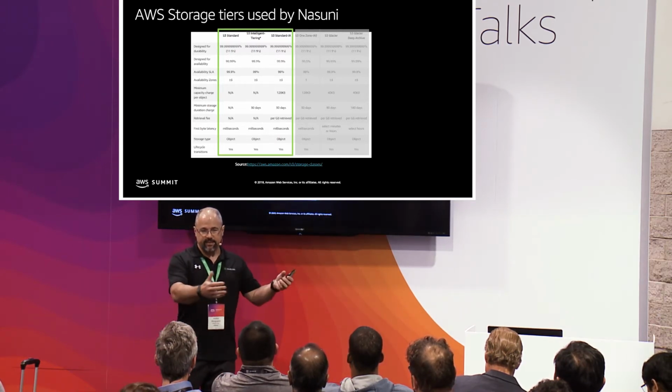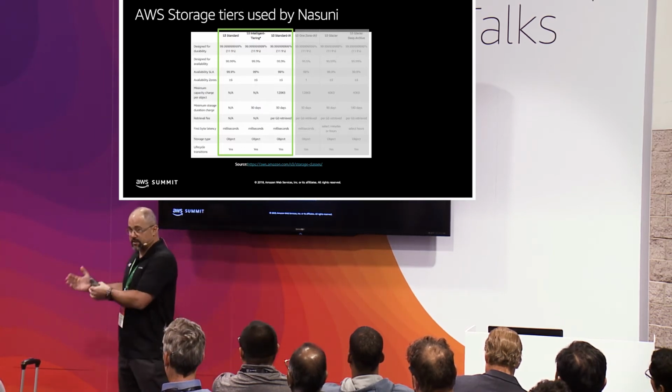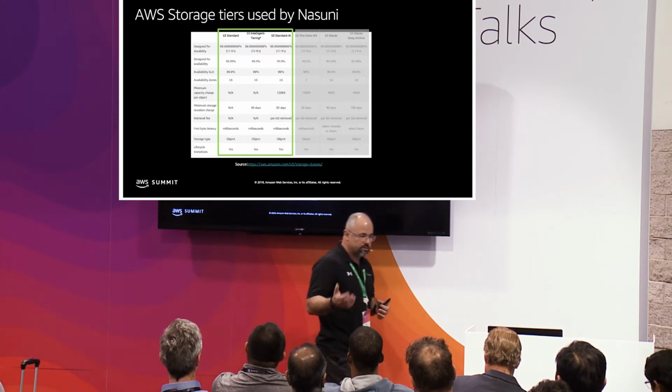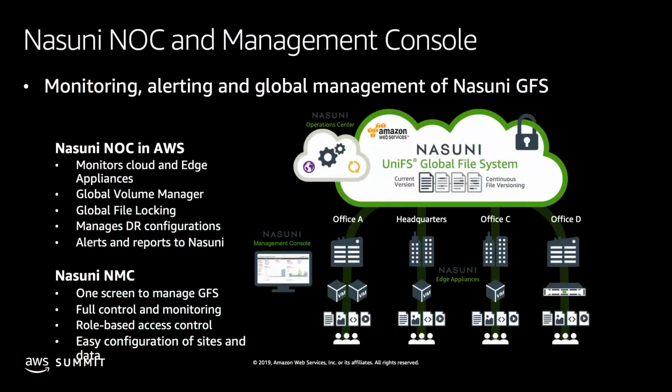AWS has a pretty tight SLA. They'll say, hey, if you're on a Direct Connect, I'm going to give you this much bandwidth, and I'm going to guarantee you this much latency. So you know your time to first byte, your data retrieval times, those sorts of things are going to be pretty consistent. Two other big services that are part of Nasuni that all run in AWS are what we call the NOC, the Network Operations Center, and the Nasuni Management Console, or the NMC.